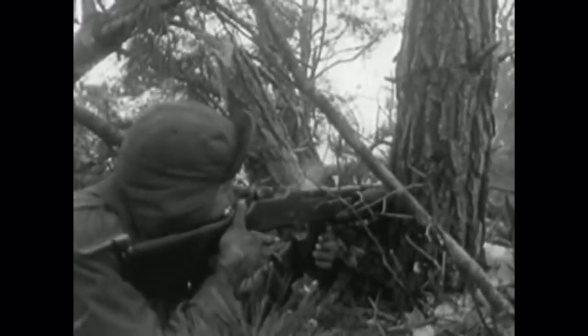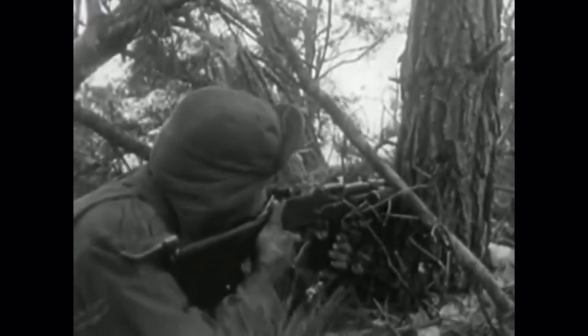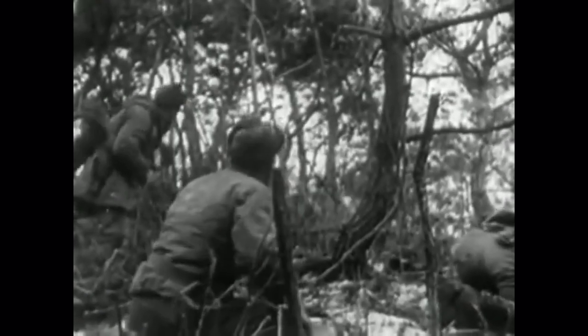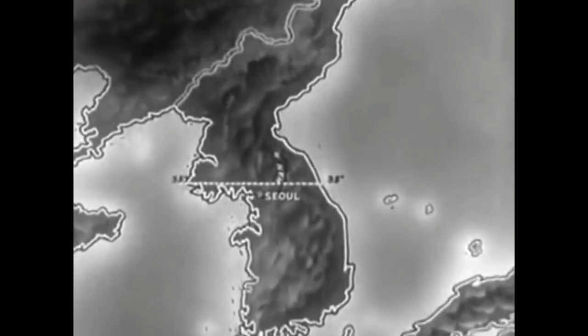The Korean War started on June 25th, 1950, and because of this, the United States government sent a letter to the United States Lines, stating that they would requisition the ship when it was done to transport troops to Korea.